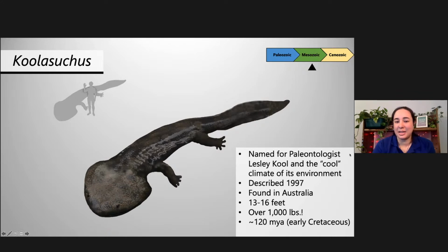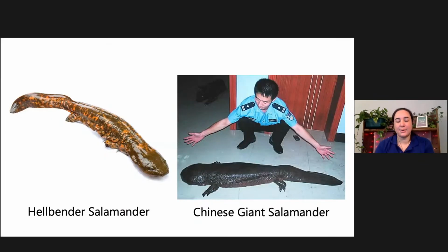Oh, right. I wanted to compare it to some living-day species of salamanders. So again, this one, 13 to 16 feet. The largest ones that we have nowadays are what we call Chinese giant salamanders, and they can get to be, I think, about 6 to 8 feet. 8 might be large in comparison, so about half the size that the Koolasuchus would be. And then locally, we have the hellbender salamander, which only gets to be about 2 feet, so maybe about this long. So again, these were really, really large salamanders.